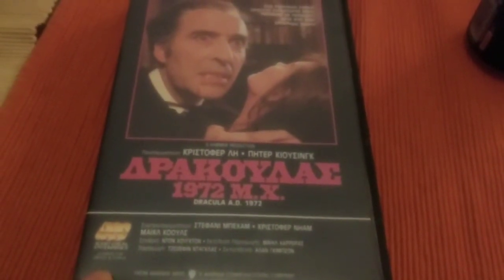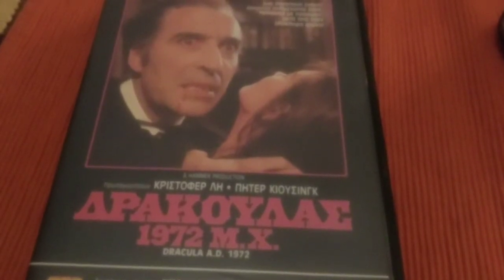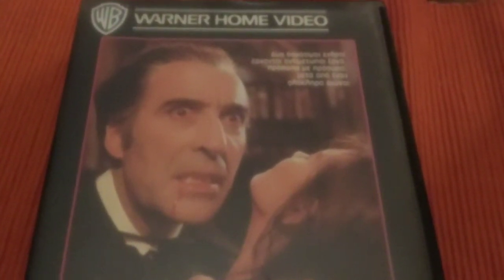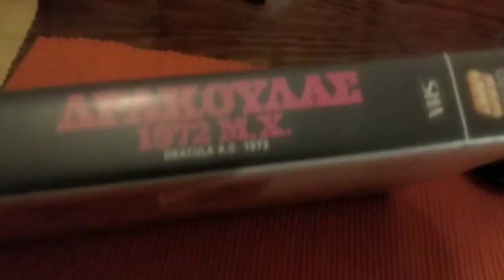Dracula AD 1972. Another one I haven't seen. I saw a trailer for this, and I think he is transported to 1972, into modern times, let's say, when this film was made, and there's people partying, drinking, smoking, and he's just wandering around killing everyone, from what I could see from the trailer. So it looks quite funny. It's not along those classic lines of set in, you know, the olden times. It's modern-ish for its time setting, and probably one of the better ones that's been released.